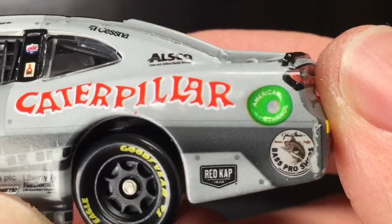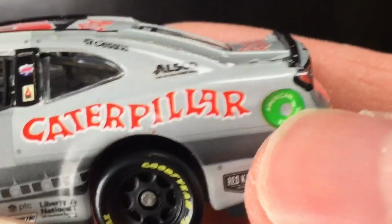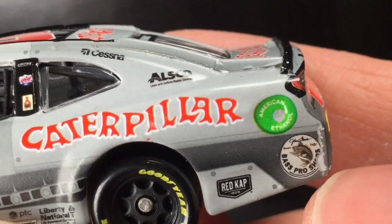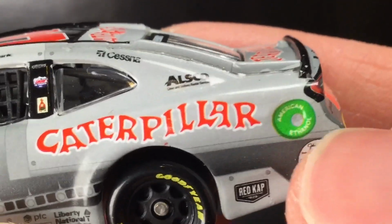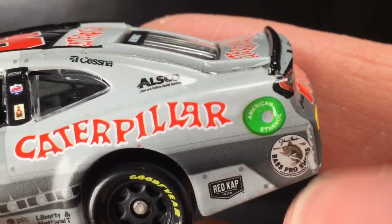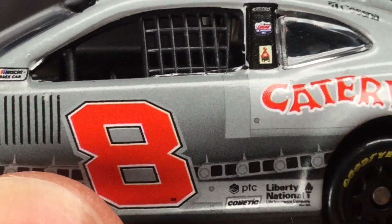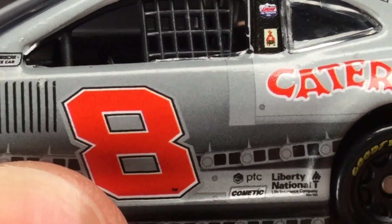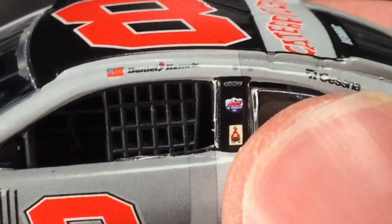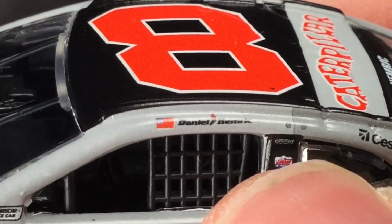You got the vintage Bass Pro Shops logo, and what the heck? What? Okay, so I didn't know I was ordering a raced version. I don't believe that is cosmetic. Nope, that is actual damage to the wrap. Wow. Great job, Lionel. So you got PTC. Don't want to see the PTC mode ever again. Liberty National, cosmetic. Well, that damage over there is not cosmetic. Freightliner, Lucas Oil, Sherwin-Williams, Cessna, Daniel Hemric.